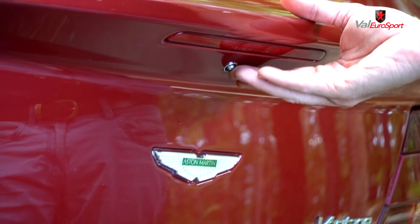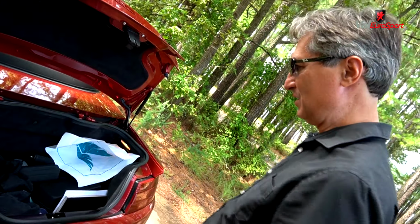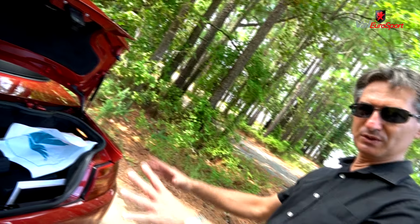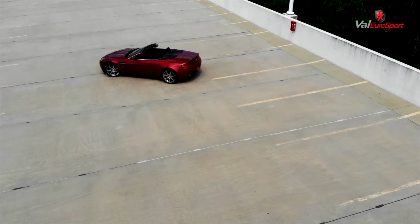This is how you open the trunk. There's a little ball bearing here. So you just push this thing here and it pops up. Pretty good sized trunk. We have all our gear here, all our production video, and we had, you know, drinks, room for all that. The exhaust.